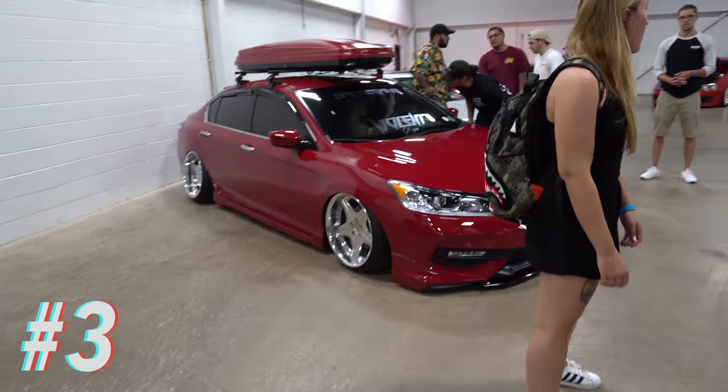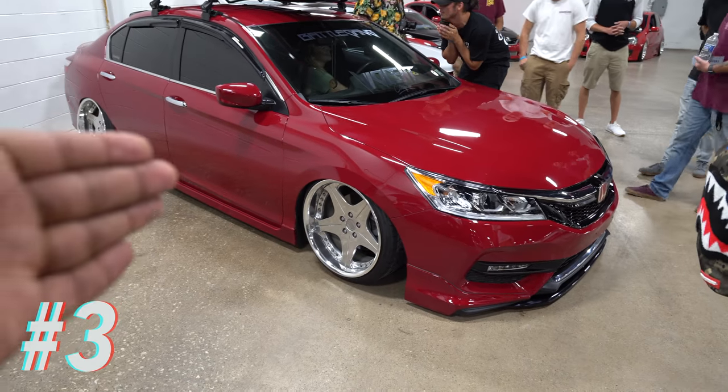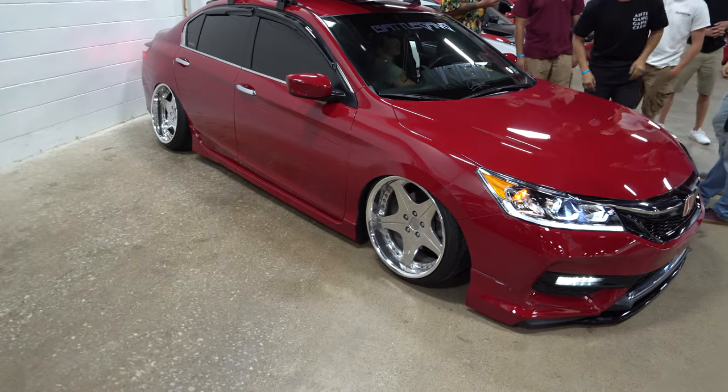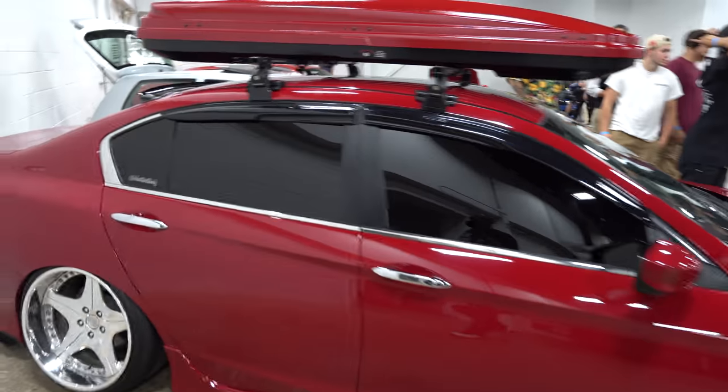Definitely. This Accord looks nice. This is like number 3 right here. I know you guys seen some of the videos we did, since I got the same Accord, we did the HFP front lip and the rear lip. And this one looks definitely nice. The visors definitely look nice on this too.